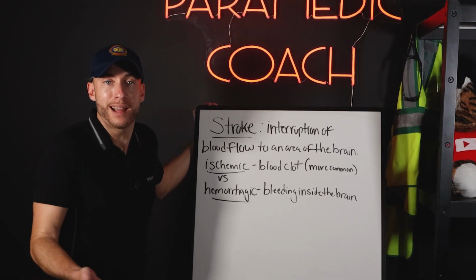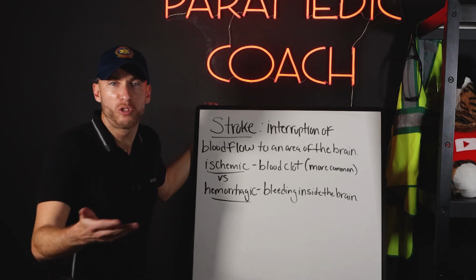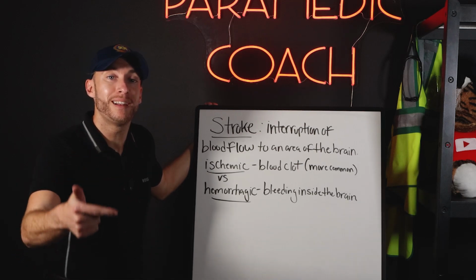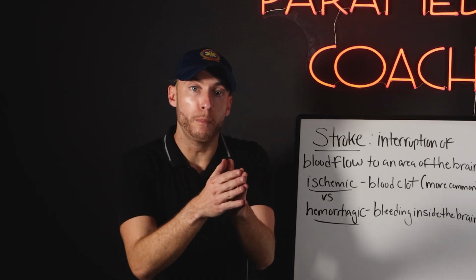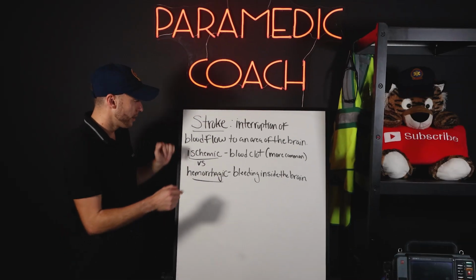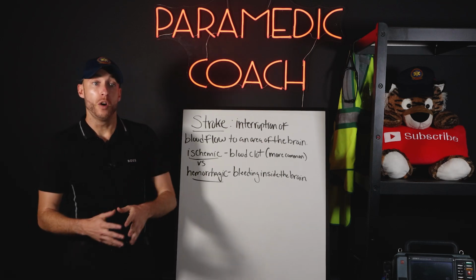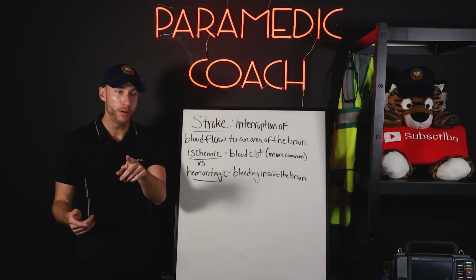What that means, well, 8 out of 10 strokes are a blood clot in the brain, and about 1 to 2 out of 10 strokes are blood inside the brain itself. So think about a blood clot versus a bursting vessel, right? Ischemic, hemorrhagic. You may have heard someone say, wow, that blood pressure is really high, you're gonna have a stroke. They're saying you're at risk of a hemorrhagic stroke, bursting a vessel, because of that high pressure in the arteries. Get where I'm going? Okay.